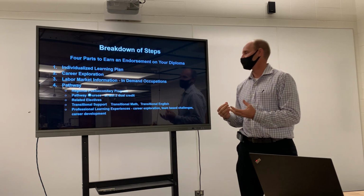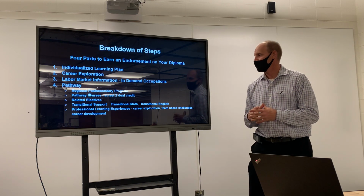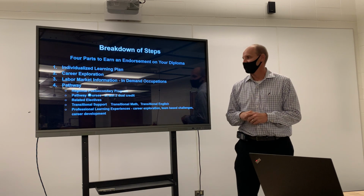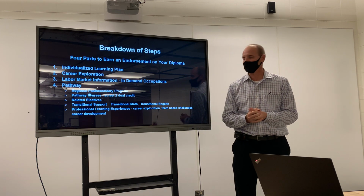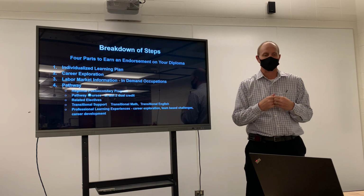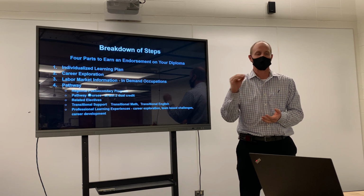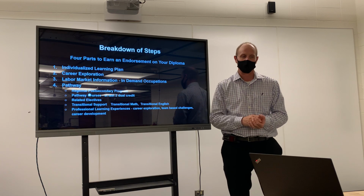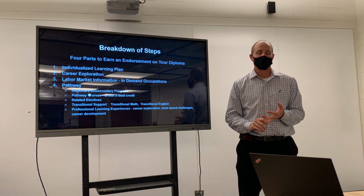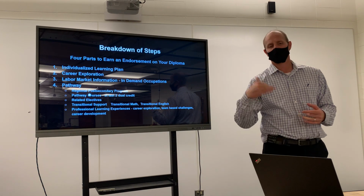Then our 4th step, which we'll get a little bit more in depth, is in Illinois, in order to get this post-secondary program, students must take at least 2 dual credit classes. They'll take related electives. They must make sure that they get transitional math or English support. For example, if there's a pathway where they have to take a college level math class, we want to make sure that when they go to college, they are qualified and ready to take that and don't have to take remedial courses. And then we have professional learning experiences, which would include career exploration, team-based challenges, and career development. We'll go through each of those steps.